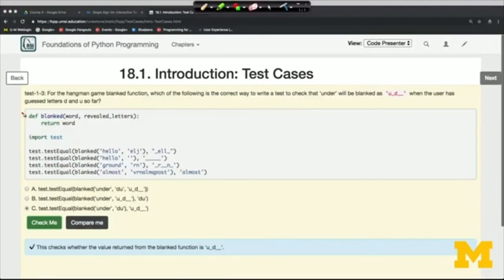Here's an instructive example. We've got a function blanked. It's actually not correctly implemented yet, but we've looked at this before. It's something that's going to be used in the Hangman game. It takes a word, that's the word to be guessed in the Hangman game, and some letters that have been guessed already, and it's supposed to return a blanked version of the word. And we're supposed to write a test that if we pass in the word under, and D and U have been guessed already, what we get back should be U blank D blank blank.